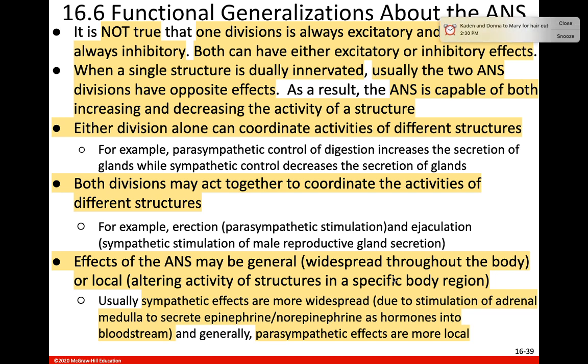Okay? So again, for example, like we talked earlier with your heart, okay? The sympathetic nervous system speeds it up, the parasympathetic slows it down. So again, the heart is dually innervated. It is innervated by both sympathetic and parasympathetic nerves. And so usually when that's true, one is excitatory, the other is inhibitory. They have opposite effects.